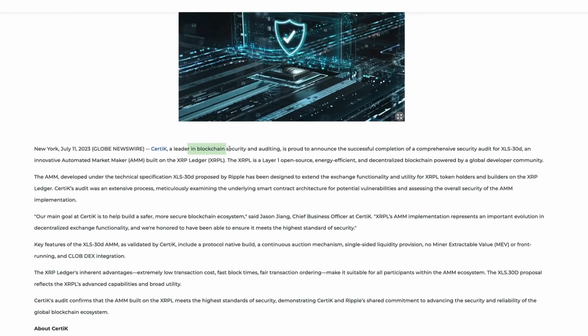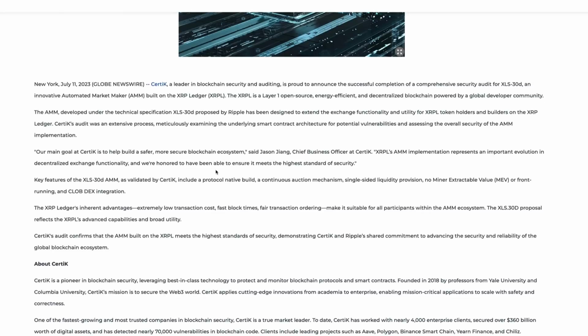CertiK is a leading blockchain security and auditing platform, and they're proud to announce the successful completion of that XLS 30D integration for their automated market makers built on the XRP ledger. The AMM developed under the technical specification XLS 30D proposed by Ripple has been designed to extend the exchange functionality and utility for XRPL token holders and builders on the XRP ledger. CertiK's audit was an extensive process, meticulously examining the underlying smart contract architecture, so it goes a little bit into the technicals there. Here's a quote though, guys.